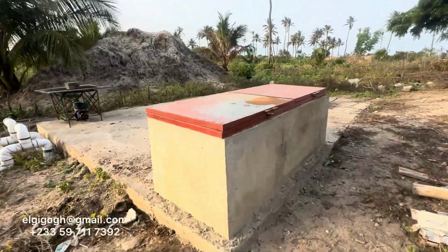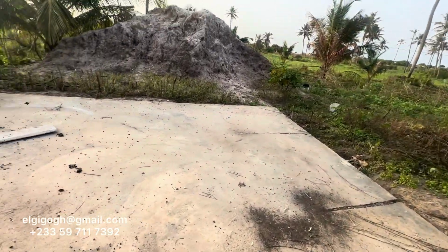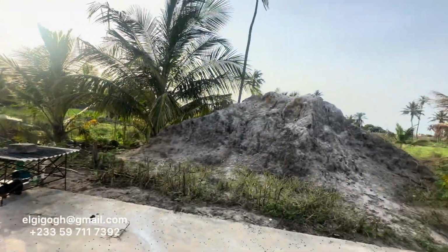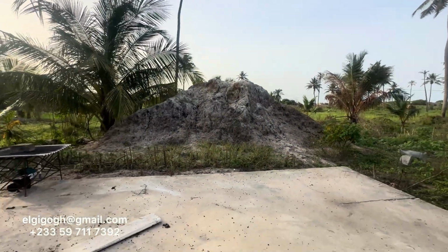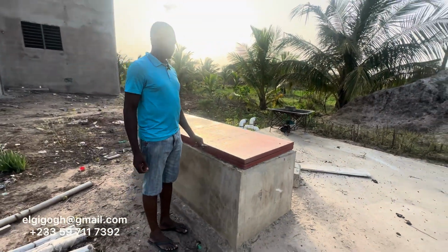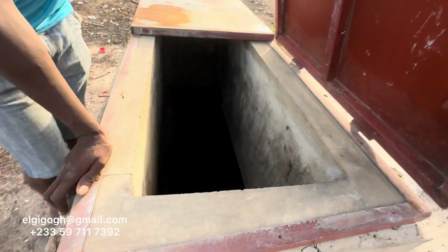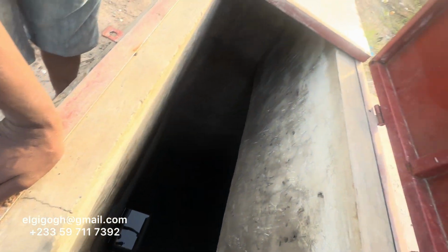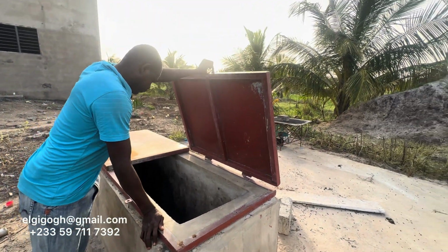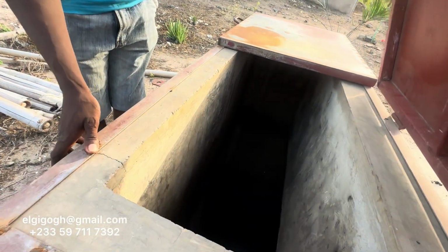Moving to the well. This is the well, a very huge one. You can see the heap of sand around. All of it is taken out of this well, and even part has been spread around. We even use part for working because it's sandy. So you can know the depth. It's very, very deep. But you can see there's water covering almost 30% of it.